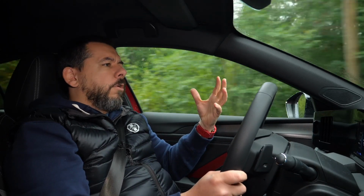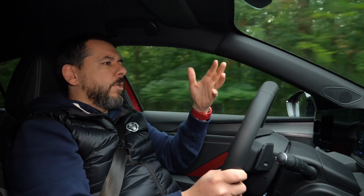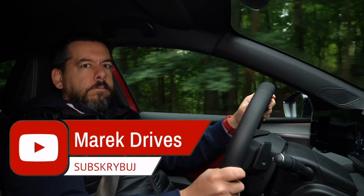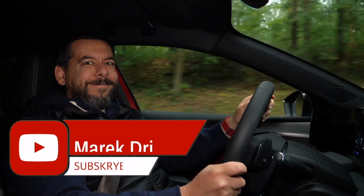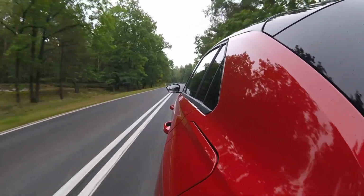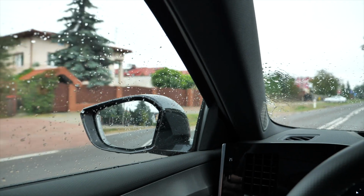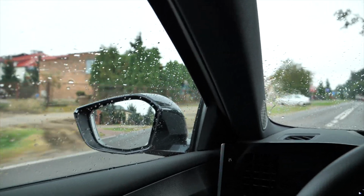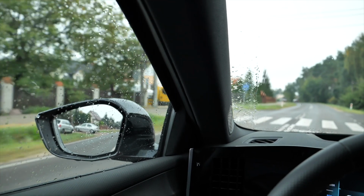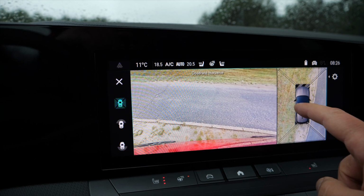It's as if the French engineer asked the German engineer whether they want configurable display modes for the driver's screen. Nine? Neuf? Pourquoi pas? Visibility is okay as long as it doesn't rain, because when it rains, the driver wiper leaves about 5 centimeters of untouched space next to the A-pillar. On the plus side, there is a 360 camera to help you with parking maneuvers.